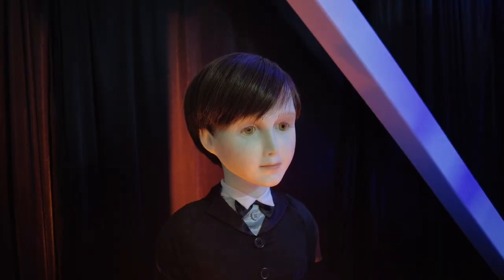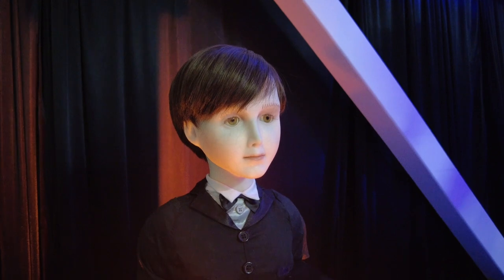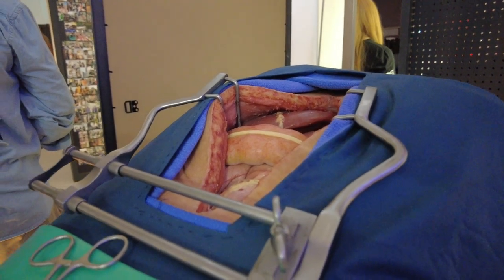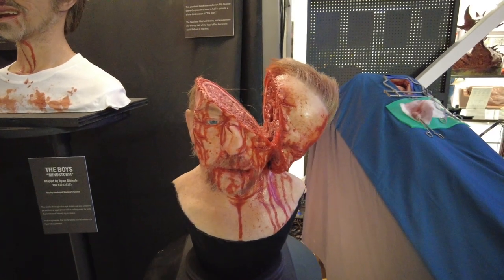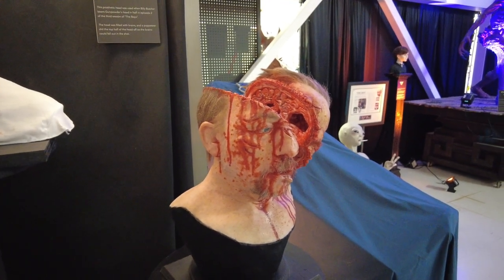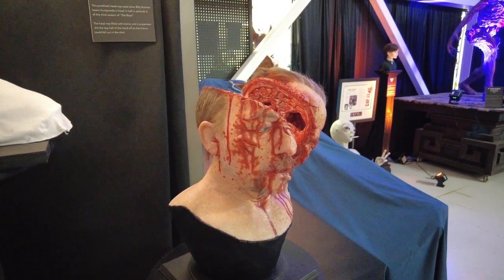No. This is from the horror film The Boy from 2016. A life-size boy doll named Brahms. Yuck. This is from The Boys. Oh, sweet. I feel like I kind of remember some of these things, which makes sense. That's a pretty gruesome show. Third season of The Boys, a prosthetic head while Billy Butcher lasers Gunpowder's head in half. That's awesome.